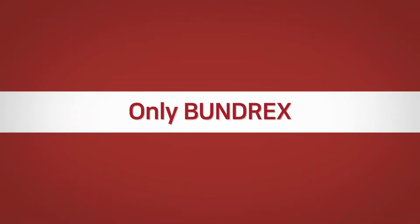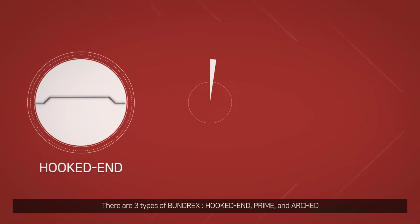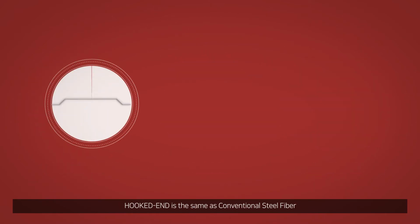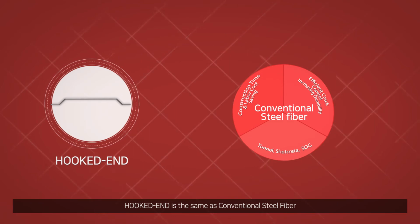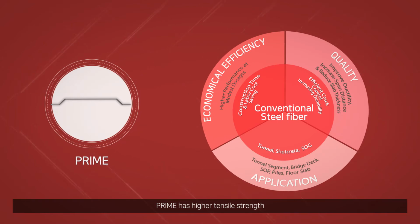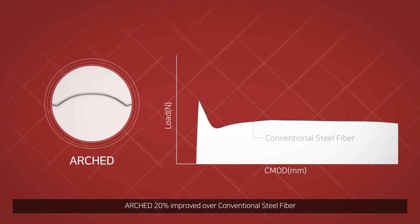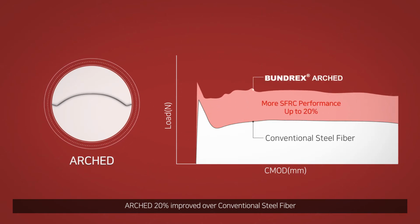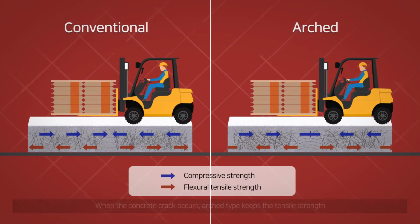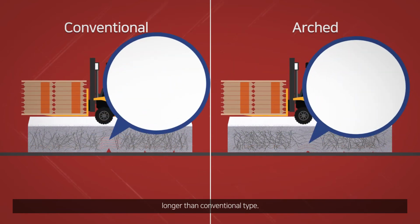Only Bundrex. Bundrex products. There are three types of Bundrex: hooked-end, prime, and arched. Hooked-end is the same as conventional steel fiber. Prime has higher tensile strength. Arched, 20% improved over conventional steel fiber. When a concrete crack occurs, the arched type keeps the tensile strength longer than the conventional type.